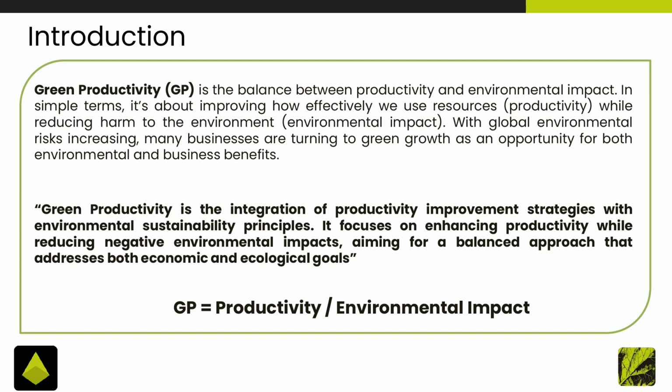To kick things off, let's break down green productivity. It's about finding that sweet spot between boosting productivity and minimizing environmental impact. Think of it as a smarter way to use resources while cutting down on harmful effects. With environmental risks on the rise, businesses are now seeing green growth as not just an obligation, but an opportunity, beneficial for both the planet and business. In essence, green productivity blends productivity strategies with sustainability principles, striking a perfect balance for economic and ecological goals. Let's dive deeper into how this is achieved.